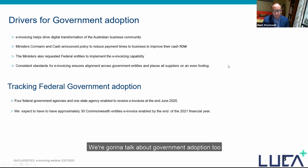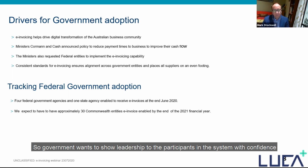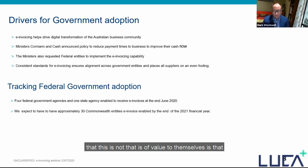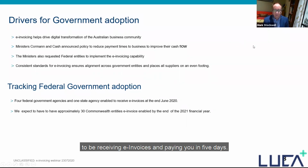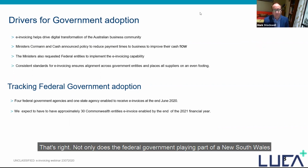When I talk about government adoption, government wants to show leadership to the participants in the system and give confidence that this is of value to themselves. We've already started implementation in the federal government sphere, so we have 5 agencies currently enabled. New South Wales government is a leader in the state government area, and they've got 26 agencies already ready to receive e-invoices. So we expect, both here at the federal level and in New South Wales, that over the next 12 months a large majority of all our agencies will be receiving e-invoices and paying you in 5 days. That's right, not only is the federal government paying in 5 days, New South Wales is also paying in 5 days, which is a great initiative by the government there.